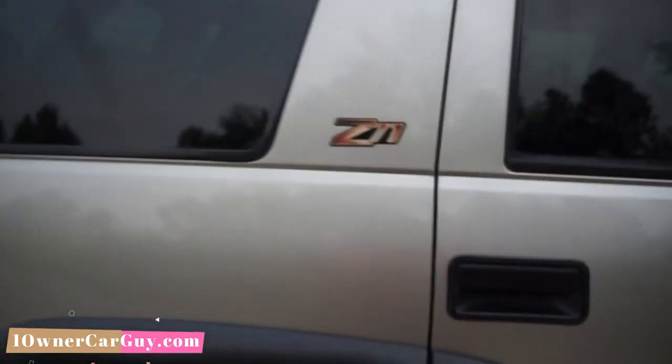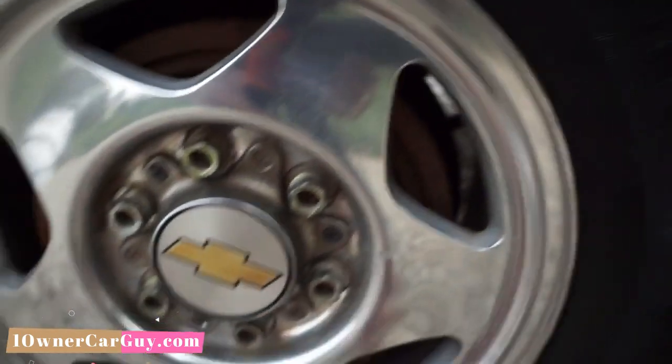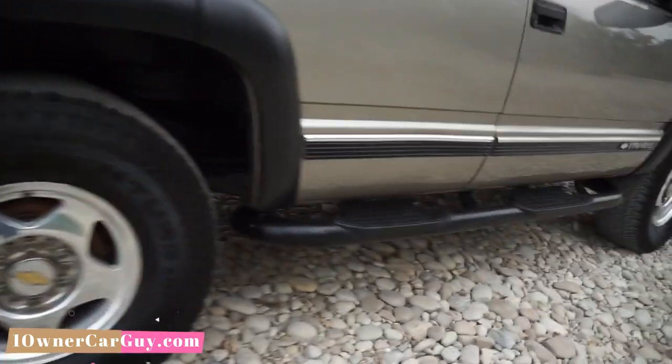Like I said, these are aftermarket and pretty cool. The Z71 logos are showing some wear and tear, I guess you'd say. Wheels are in good shape. There's light, no curbing. But they could use some Mothers. You use some Mothers on them, they'd bling right now. These are in great shape.